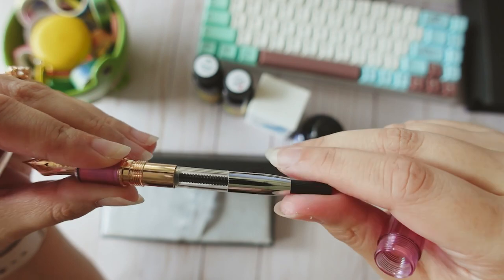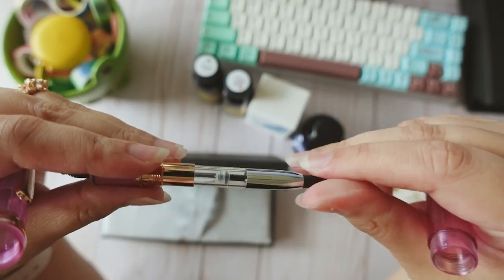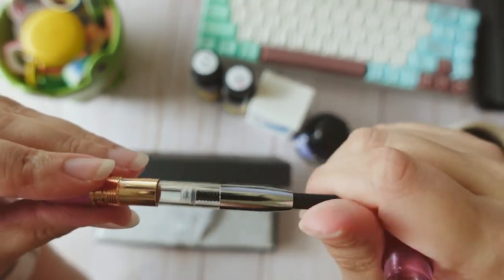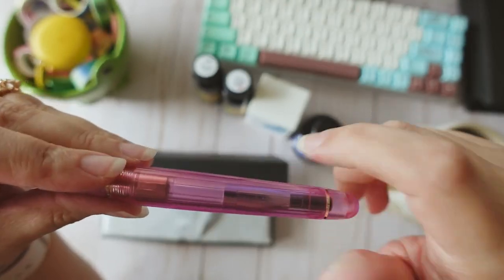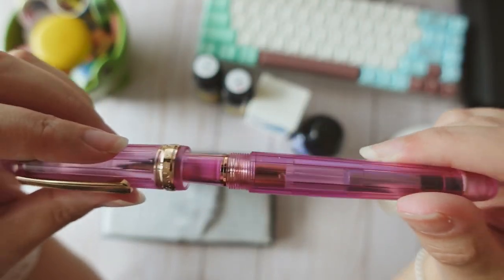Doesn't make sense to me because everything else is in a rose gold tone, and they do have a gold converter. So I don't know why they don't just include the gold converter, but whatever, at least it came with a converter, I guess. But I think that the tone hides it pretty well, actually, so it's not too bad. It still looks super, super cute, and I really, really love the shape of it.